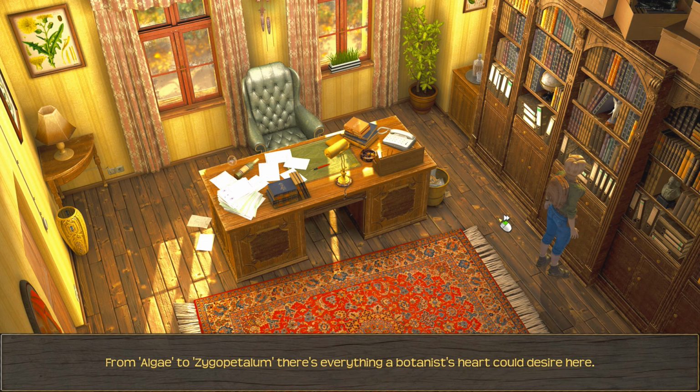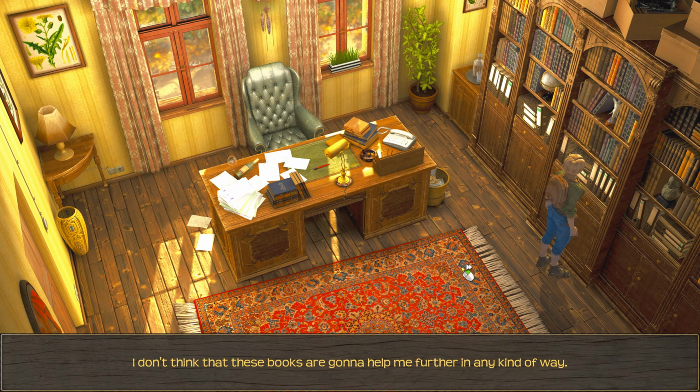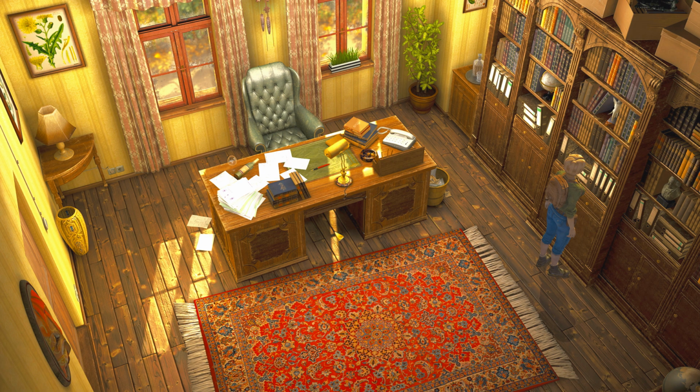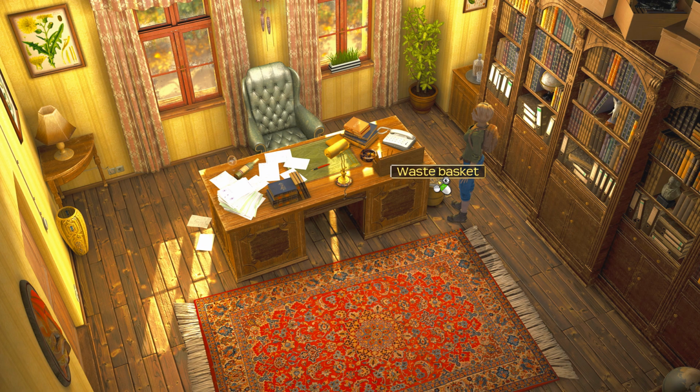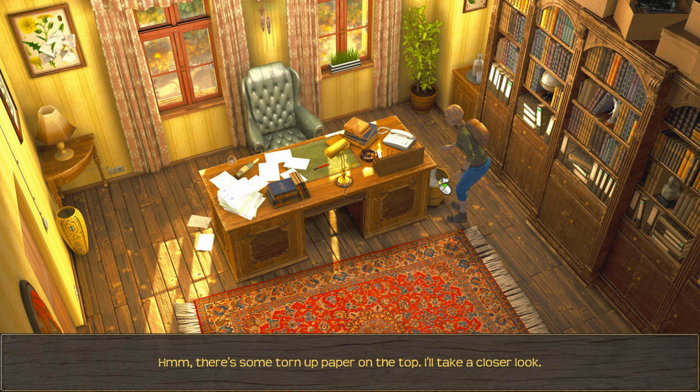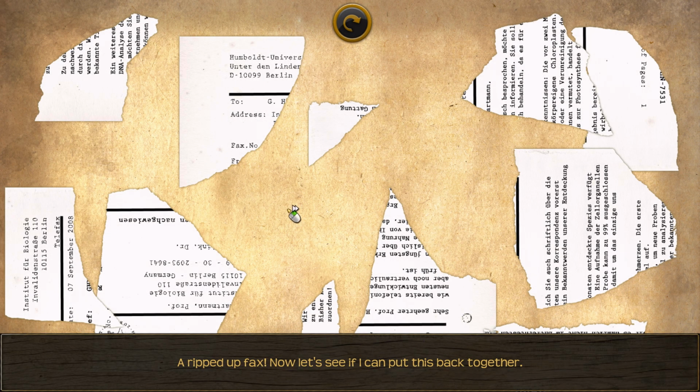From algae to zygopetalum, there's everything a botanist's heart could desire here. I don't think that these books are gonna help me further in any kind of way. There are some scraps of torn up paper on the top. I'll take a closer look. A ripped up fax. Now let's see if I can put this back together.